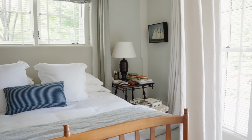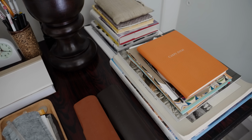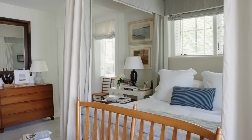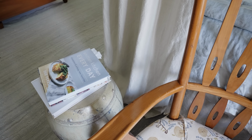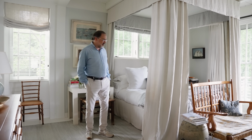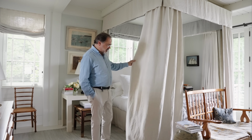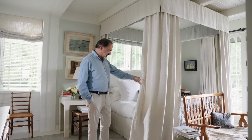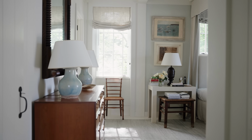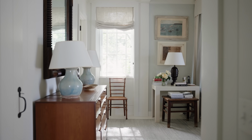I love a 4-poster bed in a room, but I didn't want to go to the expense of that. So I used a trick that the decorator David Hicks often did, which was to basically hang bed hangings from the ceiling and create the illusion of a 4-poster bed. So this is really just curtains that hang from the ceiling and create the sense of a 4-poster bed, which I think is still very cozy.